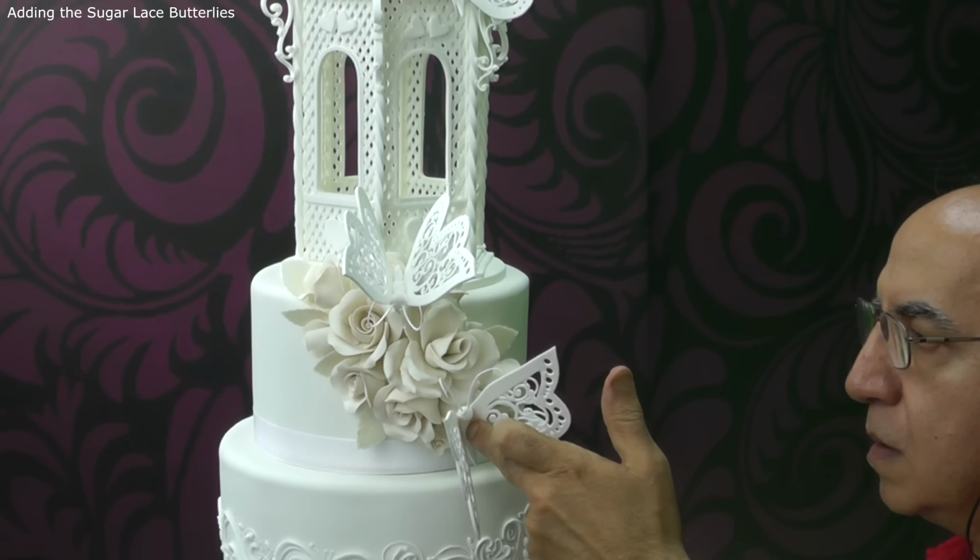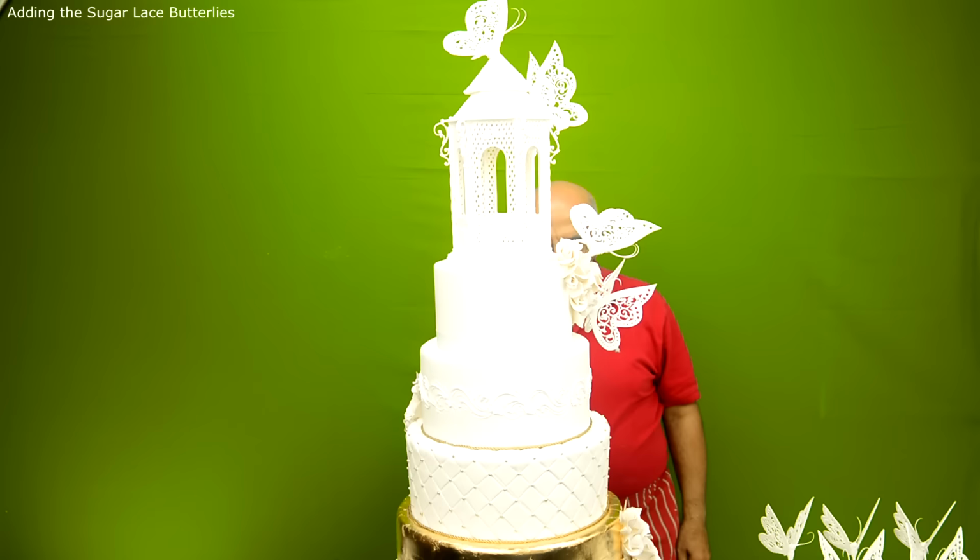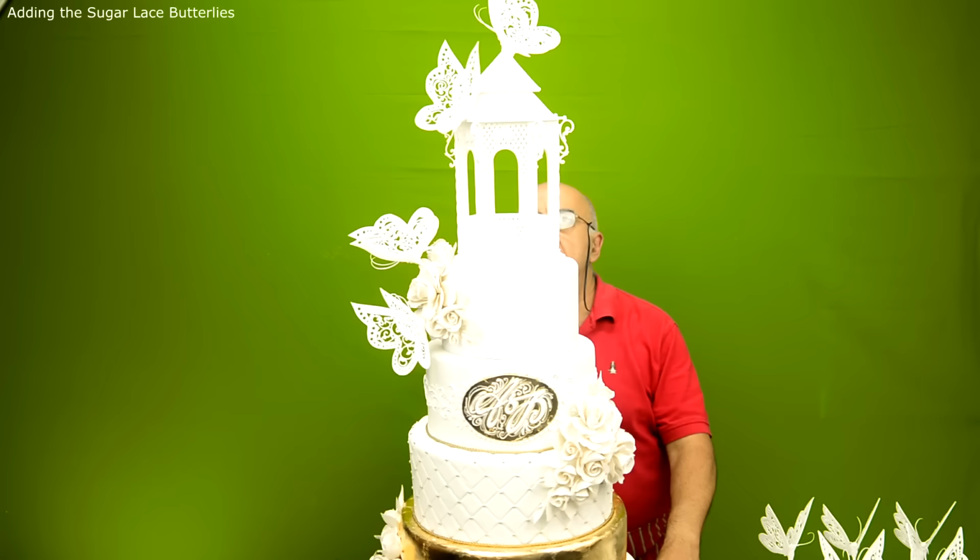Beautiful. That really works out. So look at the difference now. The cake is now becoming more elaborate. Next two.